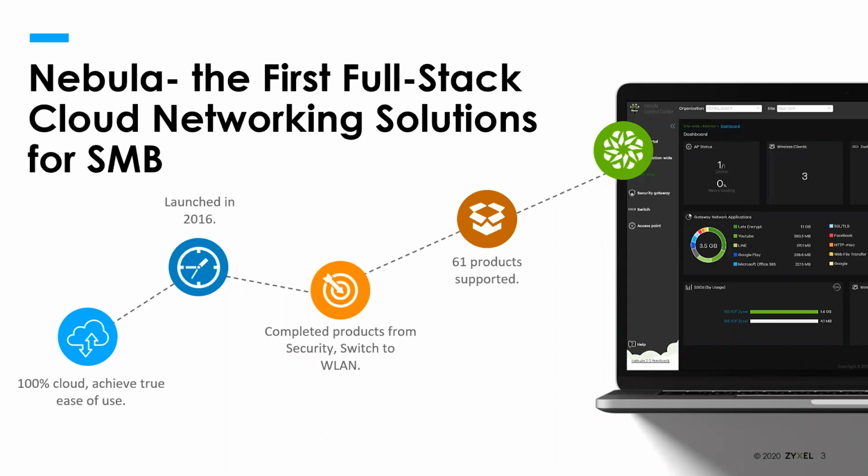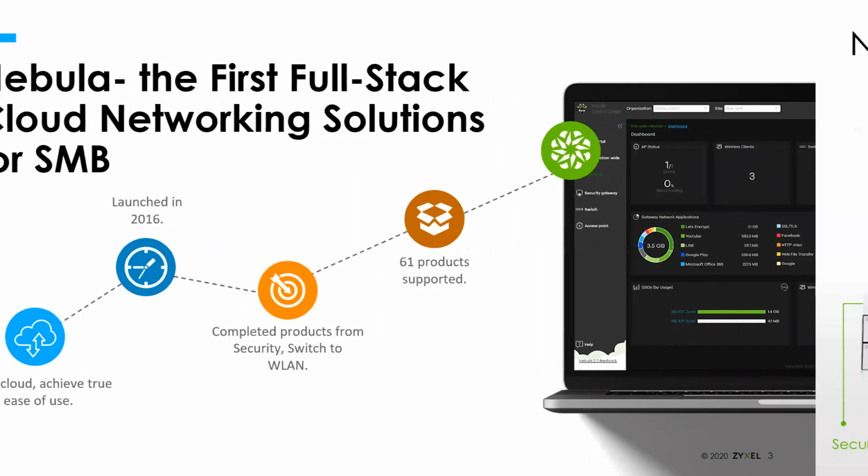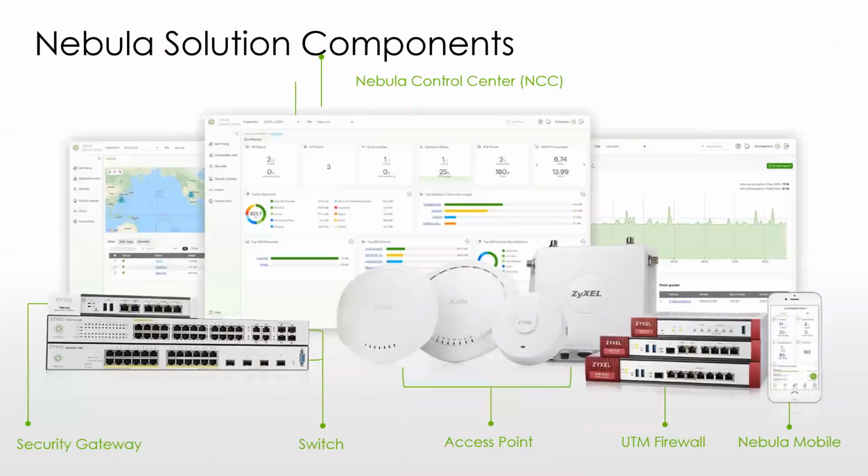So we took a look at that and said, hey, this is a really great idea, this cloud managed networking. It simplifies so much, it makes security better. And it seems like something that would be ideal for SMB, even more so than it was for enterprise. So that's what we did. We rolled this out. We supported from the get-go wireless LAN, switches, and security appliances. And we've continued to expand it and improve it ever since.